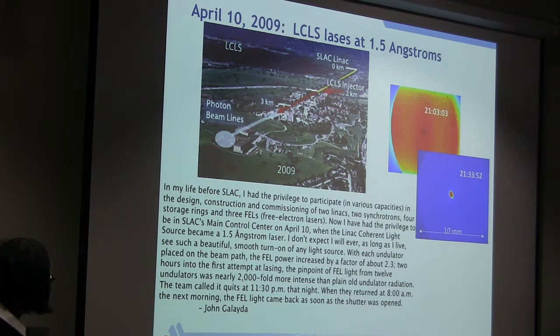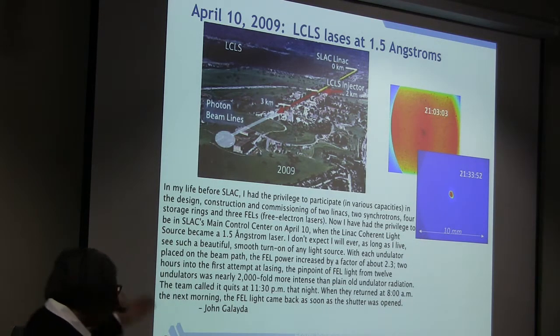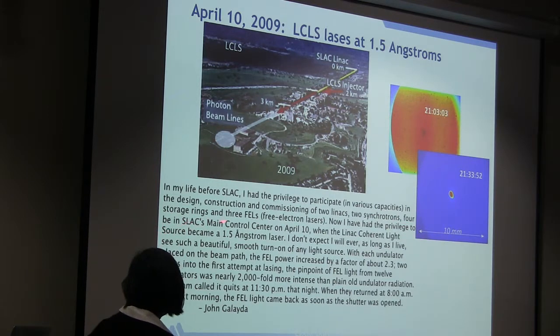And I want to quote this from John Galayda, because he was also the person who built the Argonne APS. Then he went over to Stanford and did this. He says, "In my life before SLAC, I had the privilege to participate in various capacities in the design, construction, and commissioning of 2 linacs, 2 synchrotrons, 4 storage rings, 3 FELs, and now I've had the privilege to be in SLAC's main control room on April 10th when the Linac Coherent Light Source became a 1.5 angstrom laser."